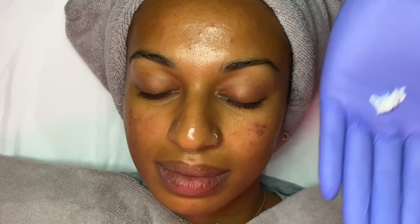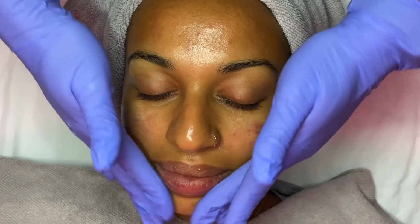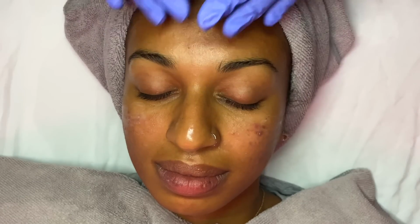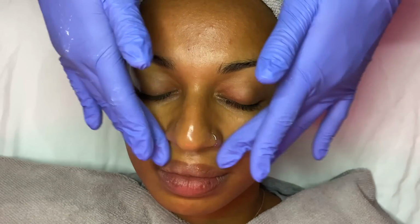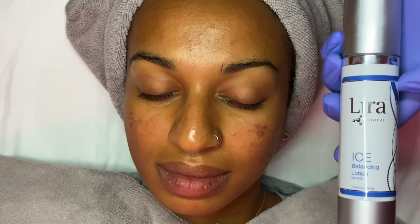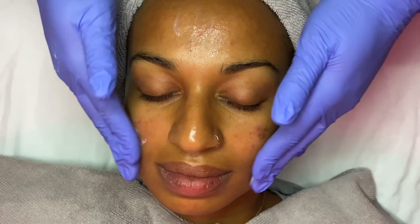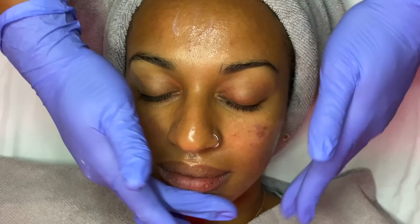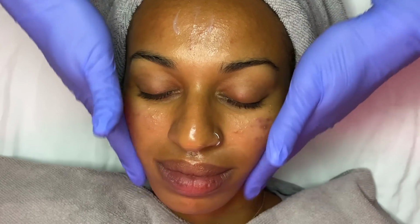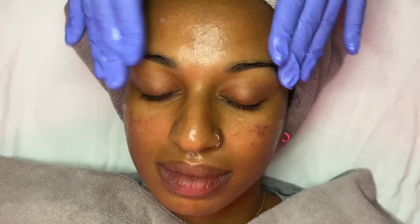Now applying this Lyra Clinical Ice Clarifying Treatment. This is more so a spot treatment to the areas in which she is having the most breakouts, evidently. So I'm just going to put it right in those areas, allow it to dry some, and then continue moving on with the Lyra Clinical Ice Balancing Lotion. This has salicylic acid in it, and it's going to act, of course, as a moisturizer. The clarifying treatment has benzoyl peroxide in it.